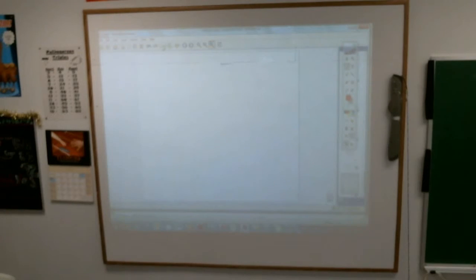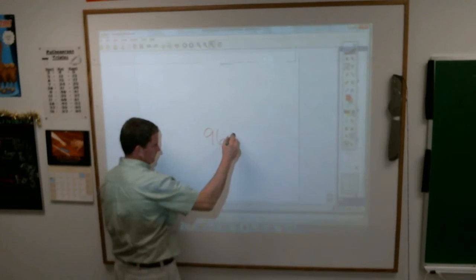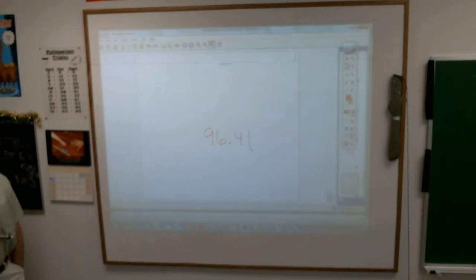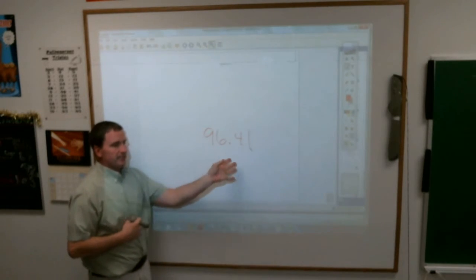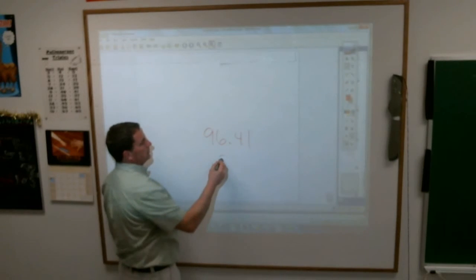Another example would be, you know, 96.41. 96 and 41 hundredths. What would that round to if I said round to the nearest whole number? And please don't put 0.0 after it. If we're rounding to the nearest whole number, it is just a whole number. You don't add decimals or fractions or any of that stuff to it. Elizabeth? 96.